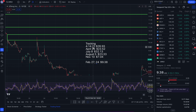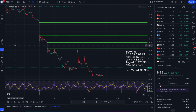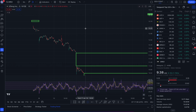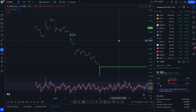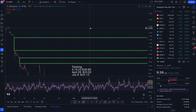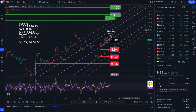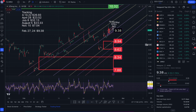But as you can see, I've tracked this for myself back in April of 2022, and price was at $26.93. This was a hot ticket, definitely a meme stock, and it just tanked as many Chinese stocks have done. Now, I'm not going to mark out these gaps because we're not even close. We're not in the channel. We're going to take this one day, one trade at a time, and hopefully claw our way back.